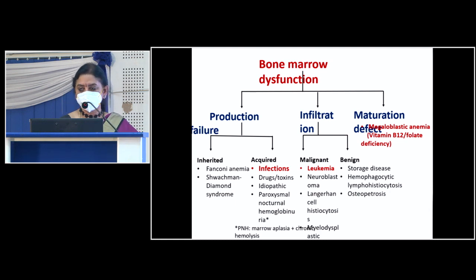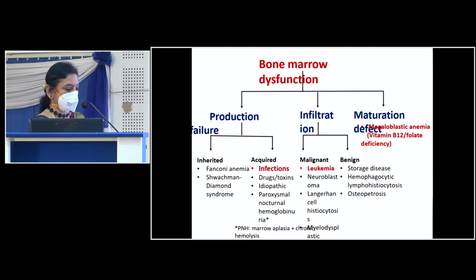So if someone's counts are low, what do we do? We say, am I dealing with a production problem, which is a stem cell problem, or the marrow environment? Is it defective, is something infiltrating the stroma, or do they produce but are not able to mature and function? So marrow failure syndromes are the aplastic anemias, which can be genetic or acquired. Infections can always suppress the marrow. The marrow environment can be infiltrated with malignancies like leukemia or storage disorders. And for maturation, we need vitamin B12 and folate, and these can all influence and cause pancytopenia.